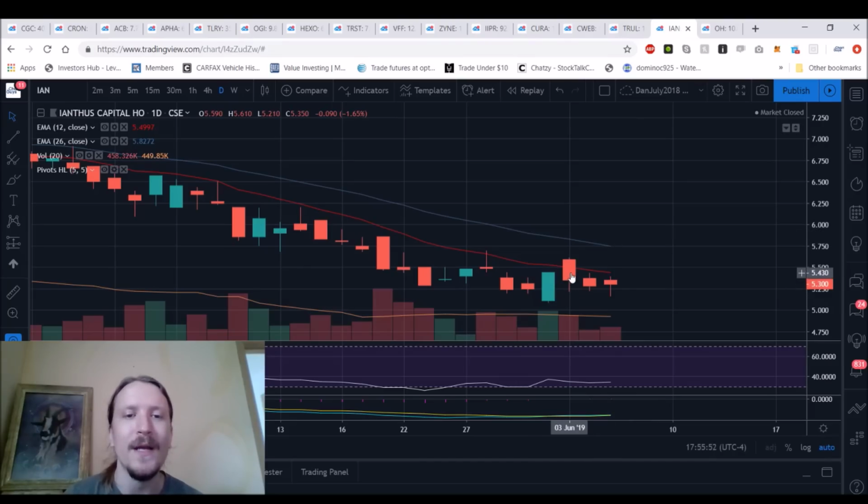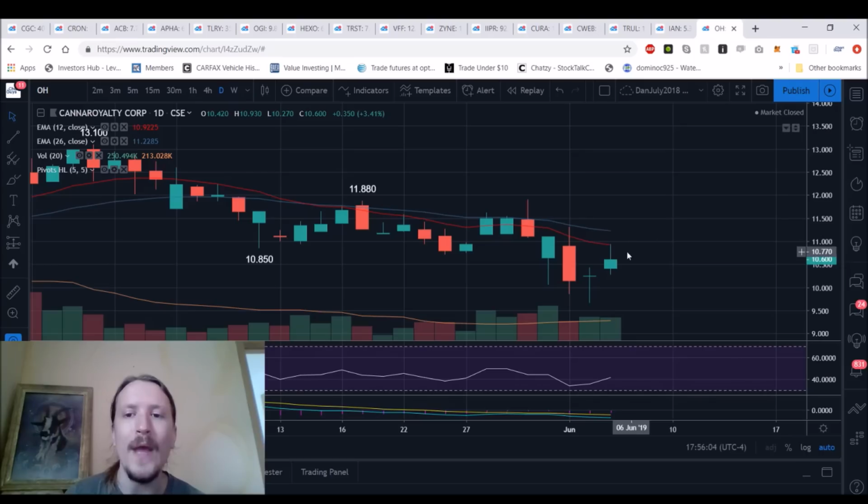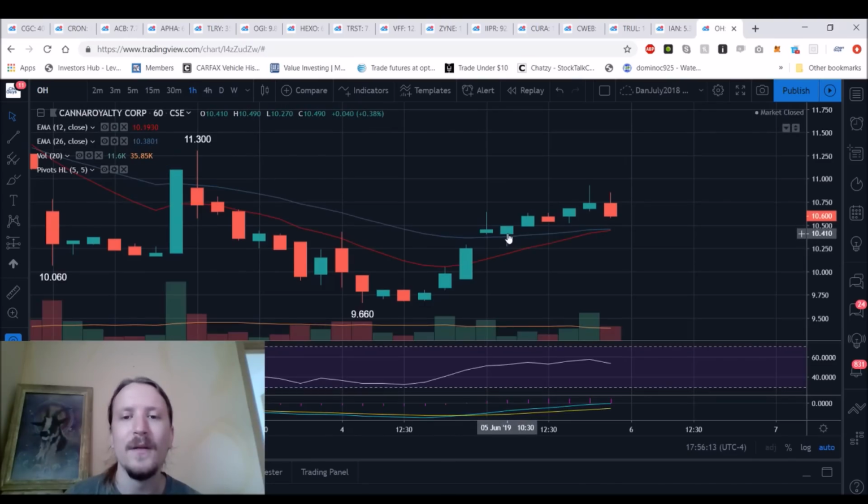IAN, bulls not doing much. They held support, have to break 561 and 569 to change the trend on the daily time frame. And we also got the exponential resistance as a guide, which has rejected the price over a half dozen times, have to close above those levels and start to turn them into support. OH, bounce, upper wick forming, resistance of 1130, anything under that's just a lower high. Hourly time frame, 1027 is the higher low.